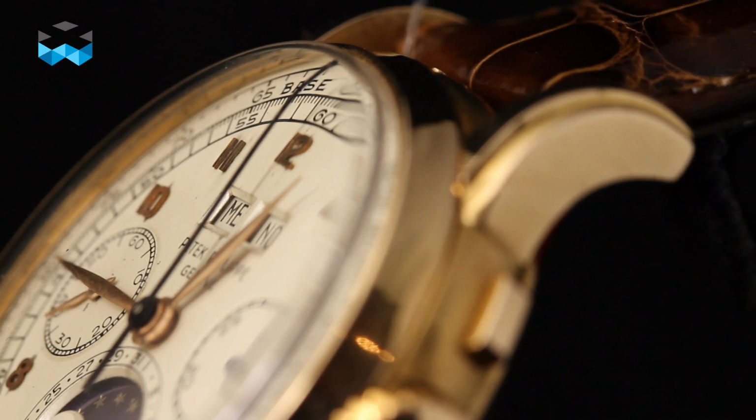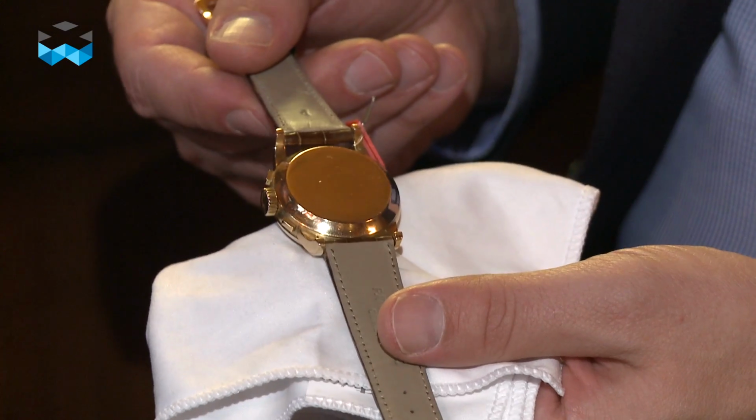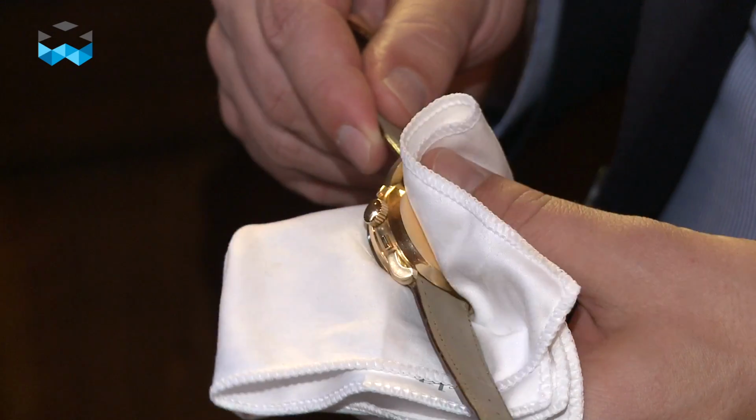The dial is just meticulously preserved, and as you can see, as it captures the light, the patina has developed over all of these years to make for a beautiful piece. Furthermore, the hallmarks on the case band of the watch and on the inside of the case and on the lugs are so incredibly crisp.